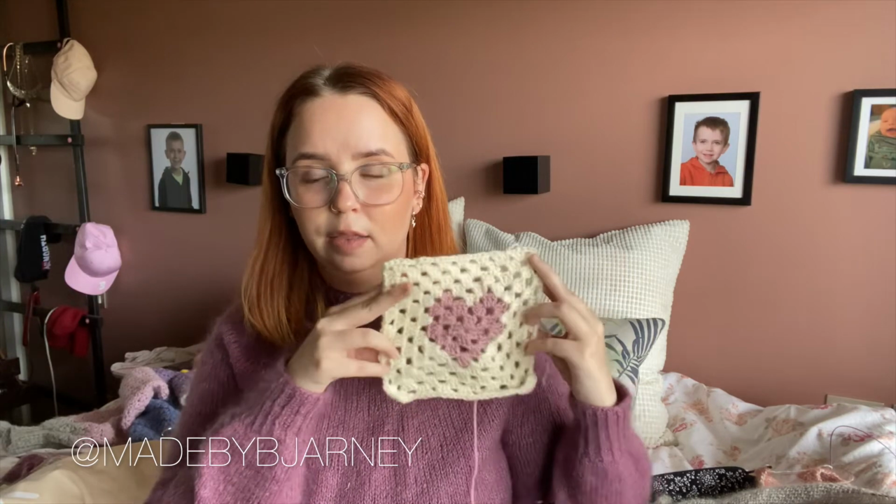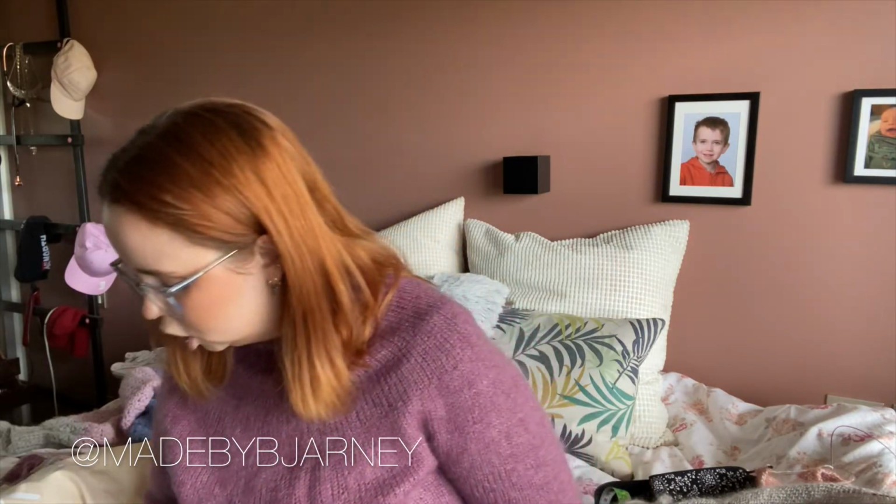I saw a cardigan on Pinterest that had this heart granny square pattern, but for the actual granny square I went on the Bella Coco Crochet website, and she had really good information on how to make the heart. So yeah, I really like how this is coming out, but I think it will become a blanket or a sweater. I'm not sure. I will keep you updated on my Instagram.